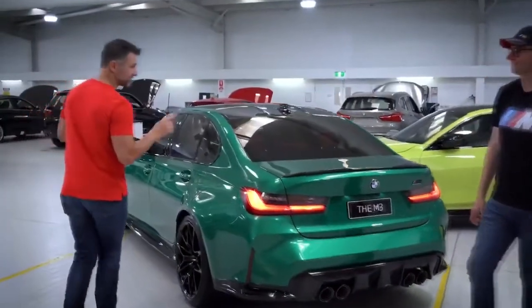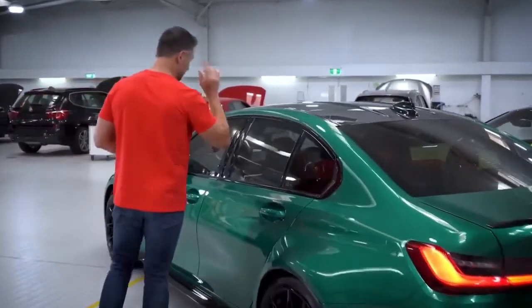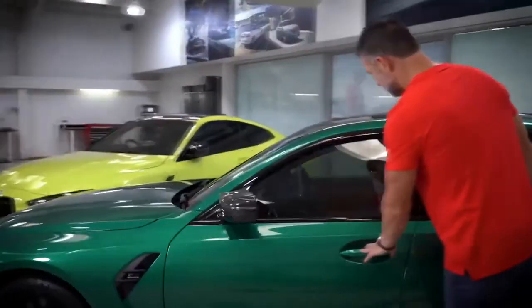Nick, what we didn't mention was the standard M Performance seats that are in the M3 as opposed to the bucket carbon seats in the M4.